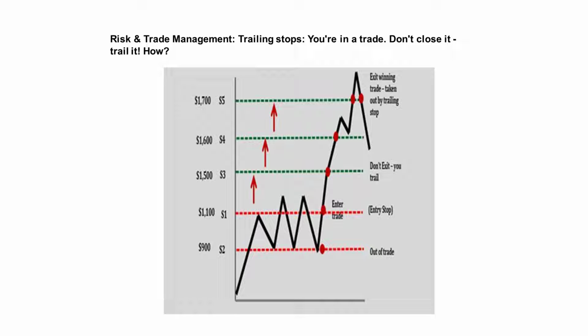Then the price goes on up, hits 1,600, which was our next up target. Again, we don't close out, we pull the stop that's now at 1,100 to 1,500, so we've locked in 400. The price still goes up through the 1,600, we're letting it continue, does pull back, doesn't break back through that 1,600 line, and then bursts on up to the 1,700 mark. And we then trail the stop from the 1,500 to the 1,600 area, so we've now locked in $500 of profit.